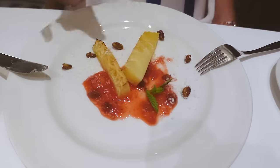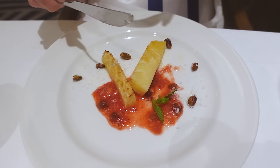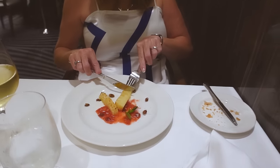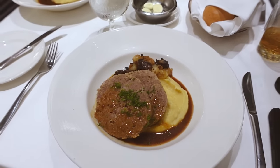No S's at the end of that word. And I went with the pineapple, but I already ate one piece while Mr. Canuck was getting his all. Is yours roasted? Seasoned. Yeah. Okay. This is what we just showed up at our table.